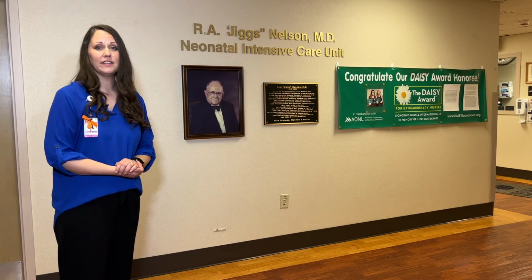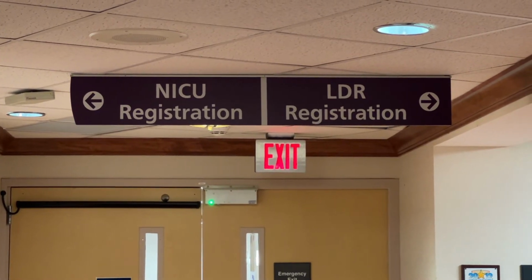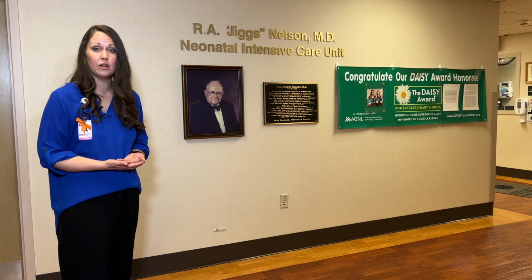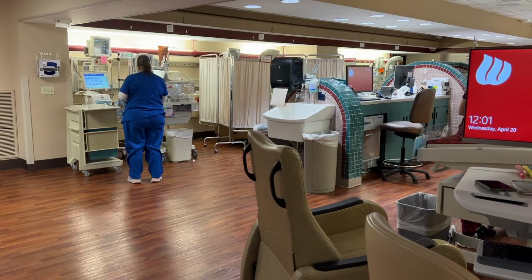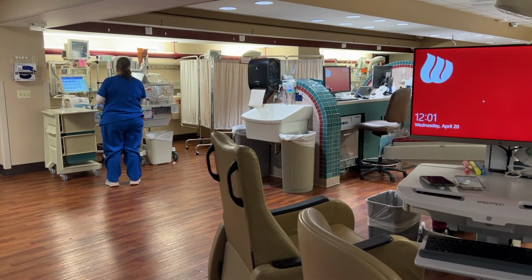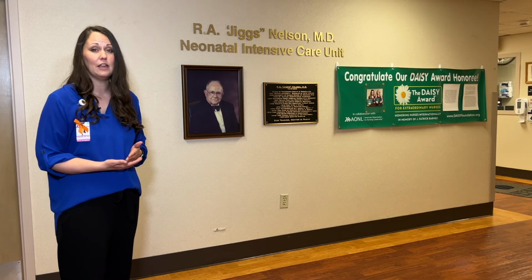This is our neonatal intensive care unit, or NICU. It is located on the second floor with our labor and delivery unit. This is intentionally designed so that if your baby needs additional care or supervision, it's close by. Our NICU is a level 3 and the highest level of care in the region. We get many high-risk transports from all over Kansas and neighboring states because of our amazing neonatal care.